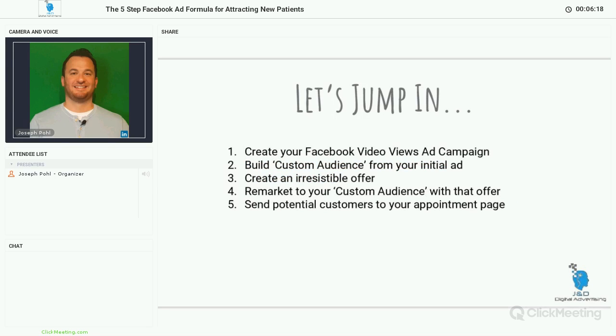Okay, so let's jump in. These are the 5 steps that I'm going to be discussing today. Honestly, I think this is one of the most efficient ways to start building up some brand awareness for your company, making you a local voice. People know that you exist, and then once you build up that audience from whatever kind of content you're sharing with them on Facebook, then you remarket to them using a really irresistible offer, and this is how you can get new patients in the door.